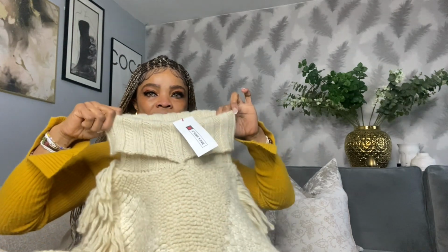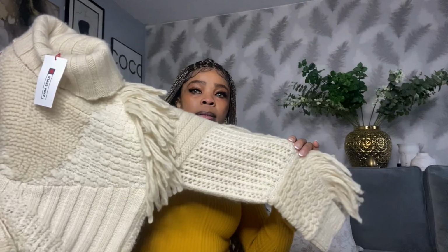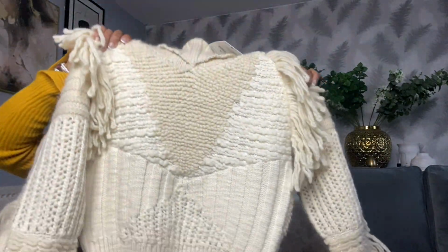To start with, it does have a funnel neck, or the neck is high. It does have long sleeves, and also it is short in terms of the length. So that means you have the opportunity to showcase whatever you're wearing on the bottom. In addition to that, I love the character that's on the front of this sweater. It's just like a bubble, so I do really like that. But for me personally, what sold me in respect to this pullover or this sweater, it's the fringing. I personally love the fringing on this sweater. You know, that's what sold it for me.